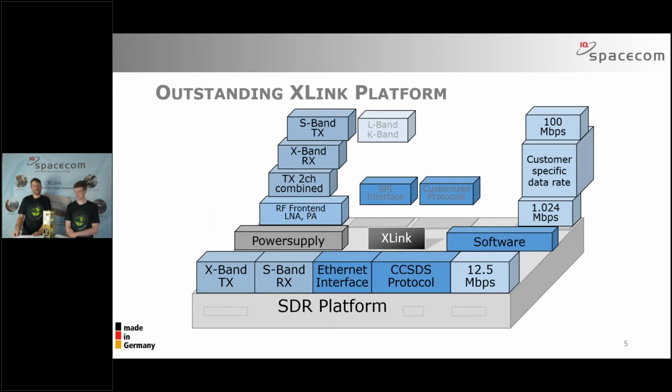Some key facts about our X-Link platform. As you could already read on a few slides ago, the X-Link consists of two boards, one software-defined radio board and one radio front-end board, and therefore it's very flexible and has a standardized build-up scheme. You can see here on the front, the blocks are our basic blocks for the X-Link. It always has an Ethernet interface, it's CCSDS conform, and it can receive data in S-band and transmit data in X-band. That's the basic configuration.